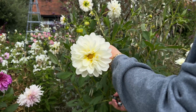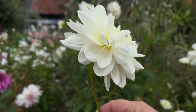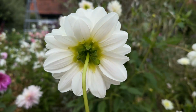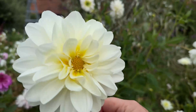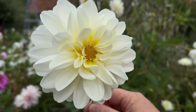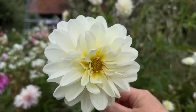Let me cut this one. So this is White Ballerina. If the wind ever stops blowing. Tiny amount of lilac shade to the background, but I think that that is actually particularly pretty. If we can catch it before it's pollinated, then it would make a really good cut flower. Now we have had to stake this one because it's so tall, it definitely needs staking.